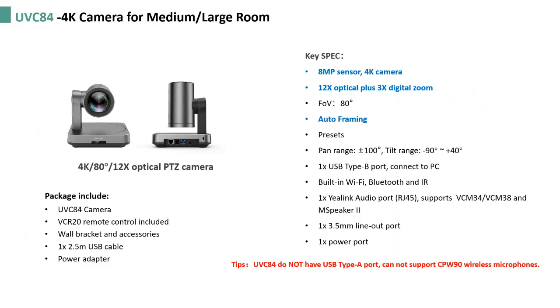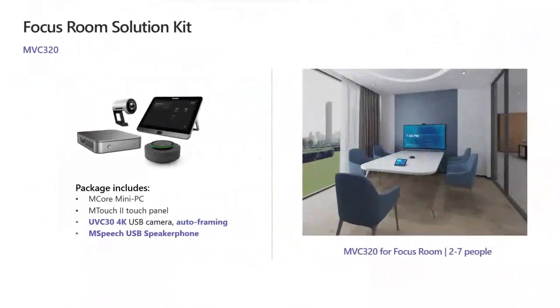So let's look at the MBC 320. With the MBC 320, what's basically being replaced is the CP900 with the M speech.